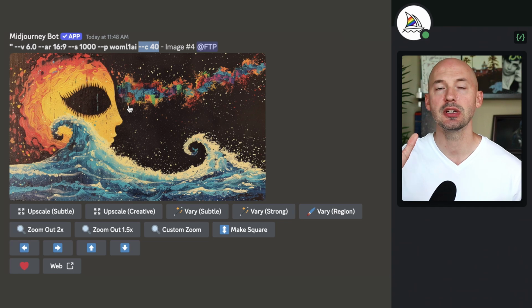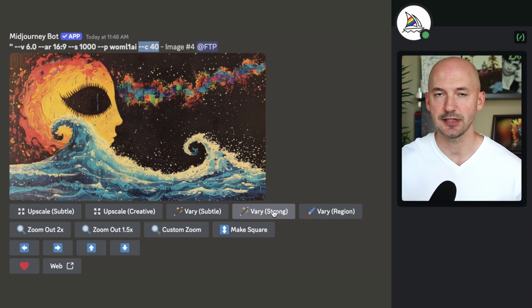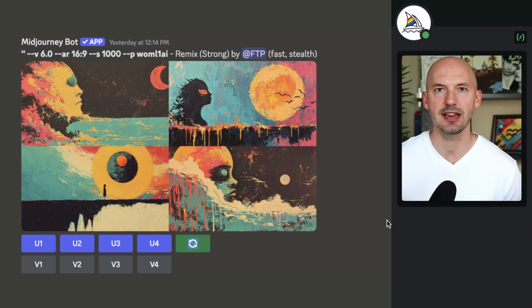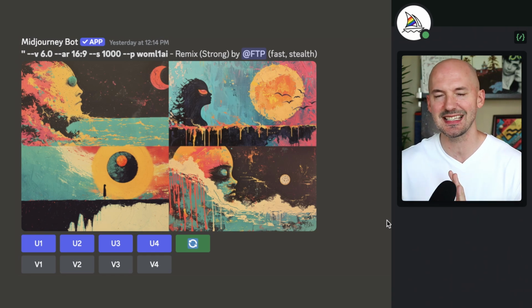But let me show you the same idea again with another example. I want you to take a look at this void prompt right here from my personal style code. The key part is that it has a chaos 40 in the prompt. If we were to take that image and run strong variations, we would get something like this. Very, very similar looking pictures. But if we were to go into very strong and simply delete the chaos value, take a look at what we get. Isn't that mind-blowing? Oh, I'm getting goosebumps just looking at it right now. 4 more images, very different than the last, but all in the same sort of style.